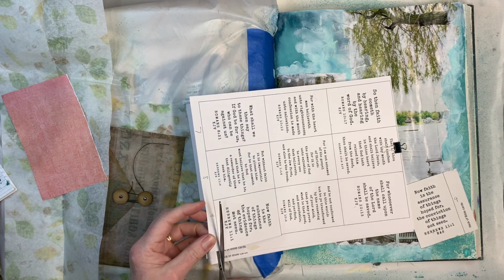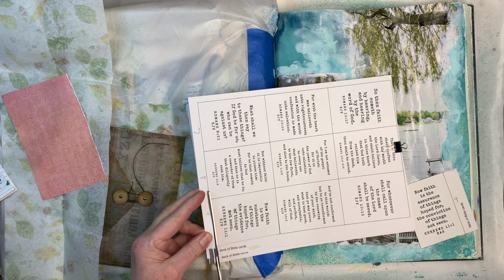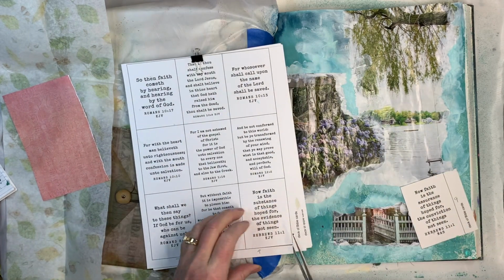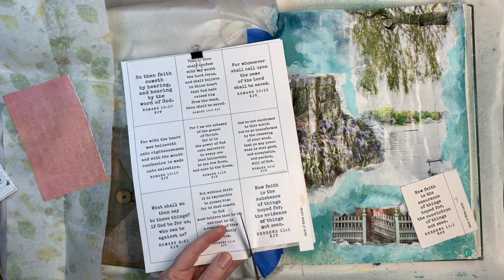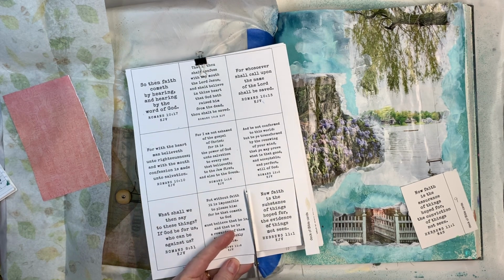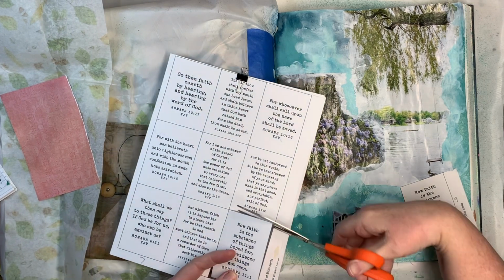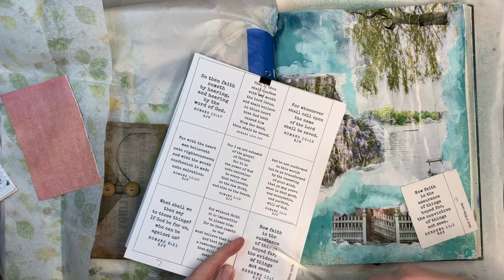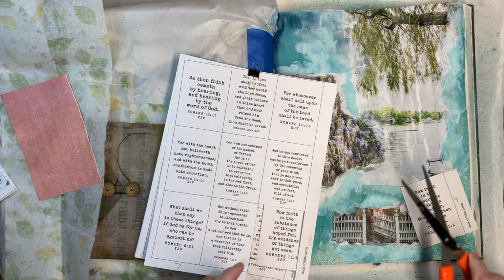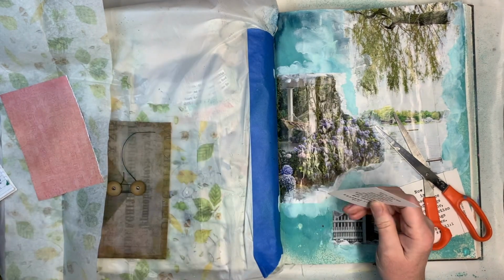And so I started thinking about having holes that peek through to some of these things that I put on here. I got out a sheet of tissue paper, because I thought I could lay a piece of tissue paper over it and put holes in it that reveal a little bit about what's behind it. Sort of like faith is the substance of things hoped for, the evidence of things not seen. So, things not seen.